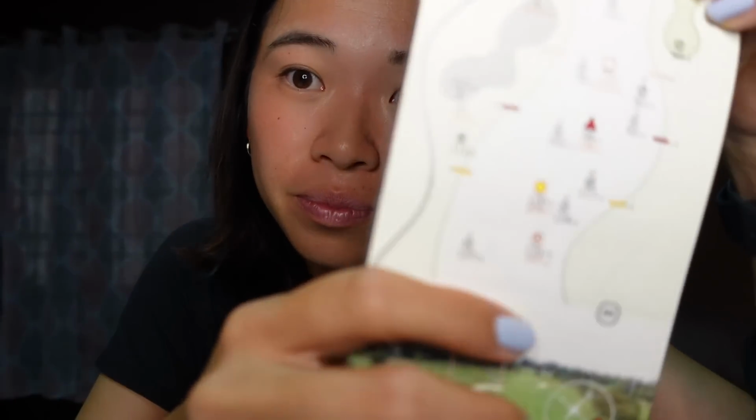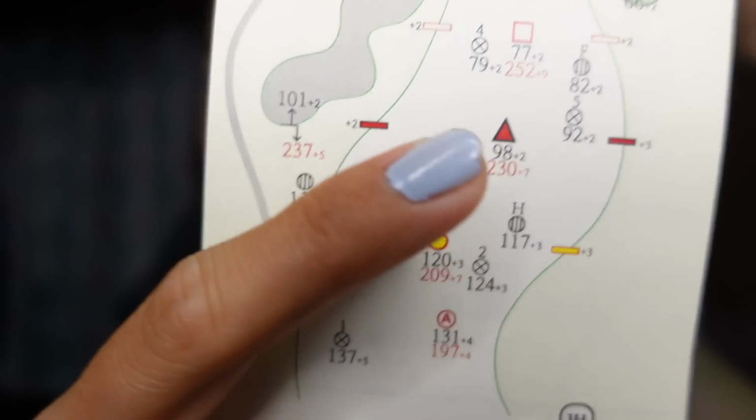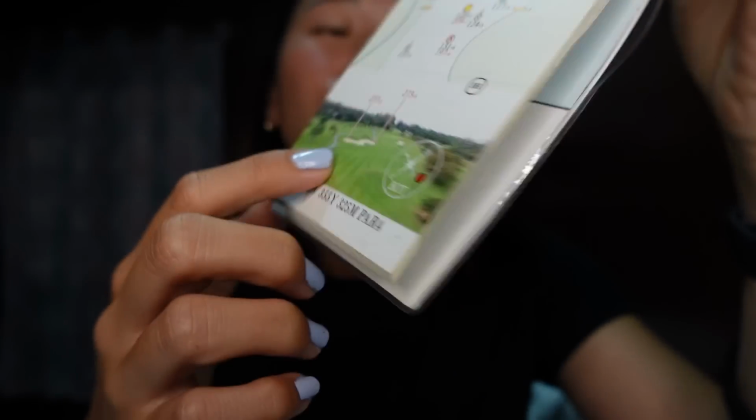So this is something that I thought would be pretty interesting to share. Another thing that you would see, if you look at all these numbers here, this yellow circle, this red triangle, what all those mean is usually before the tournament, the person that creates these yardage books would go out and mark this on the golf course.